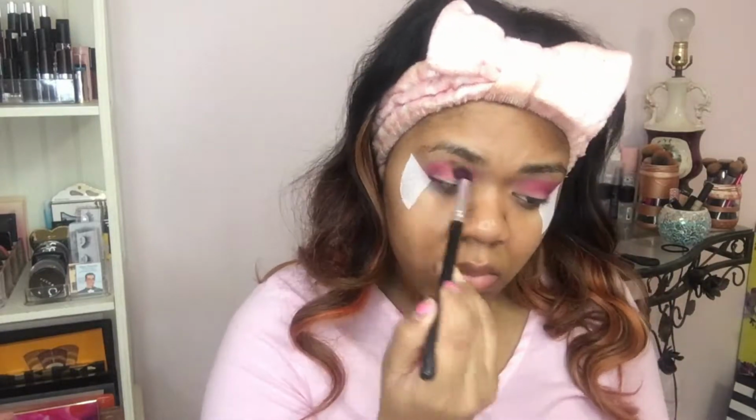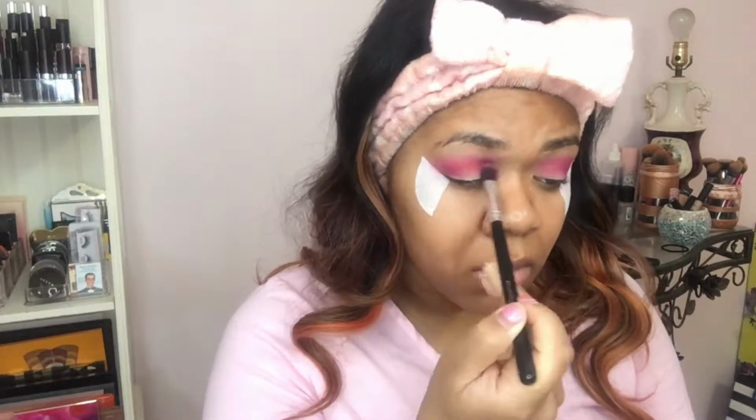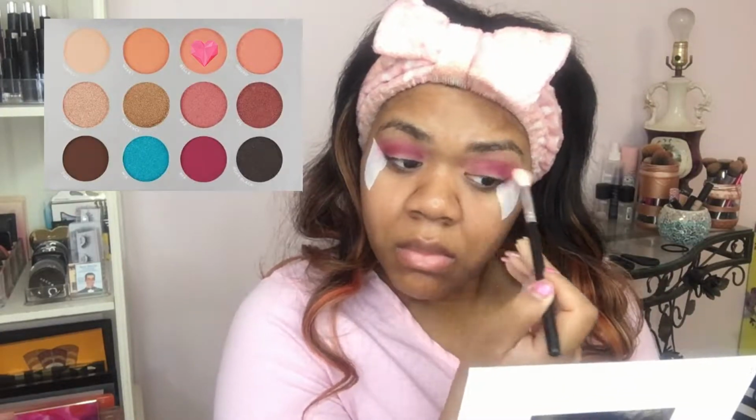And as you guys can see, I am also letting it smoke out a little bit towards the edges where I would have a wing, just in order to create a nice shape. So these shadows were really impressive. I loved them, and I feel like they blended so beautifully. So if you do have this palette, you'll be impressed with that.